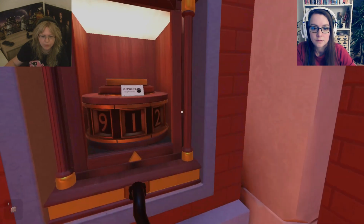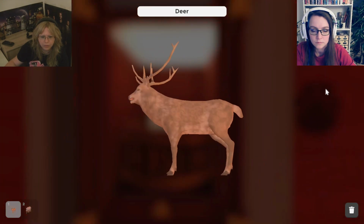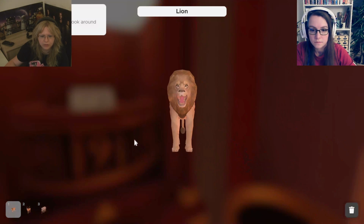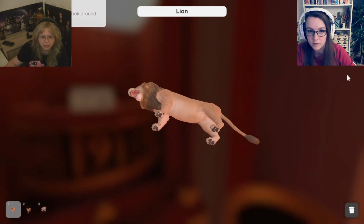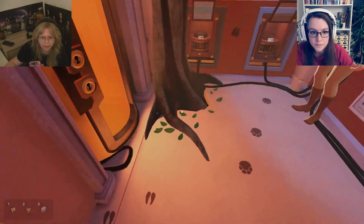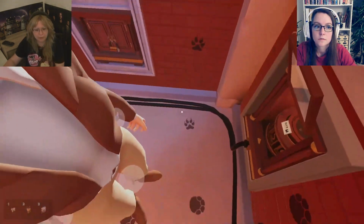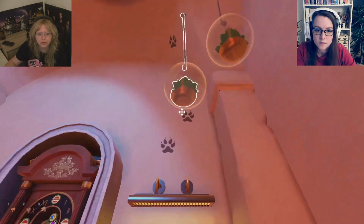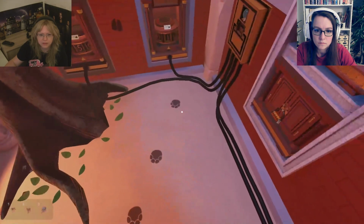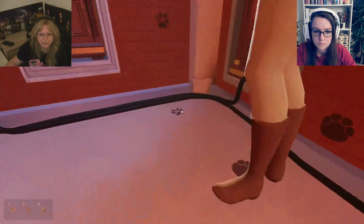I have the elephant now. Does he have some marks on him? No. Neither does the deer. And the lion is holding a token in his mouth. Oh, I found a tile with a fly. Nice. Oh, wait. Oh, wait. Wait. 1, 2, 3, 4, 5, 6. Lion is 6, I think.